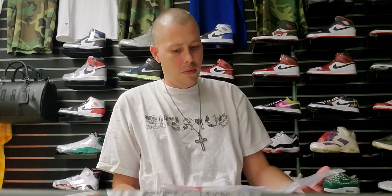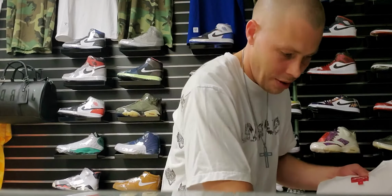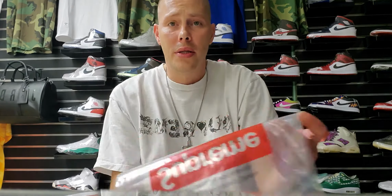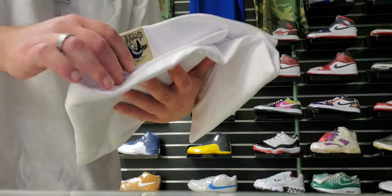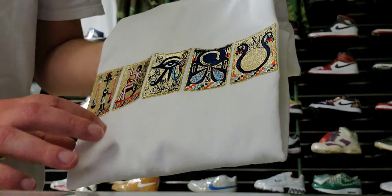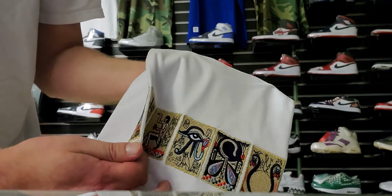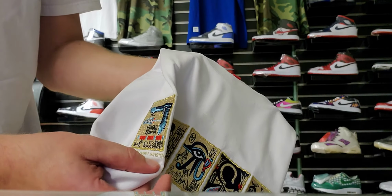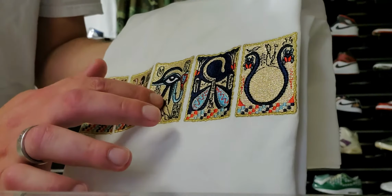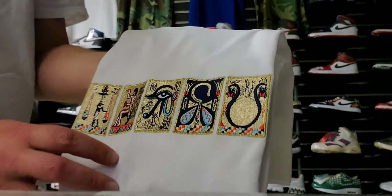Next package, or next thing in this, which this shirt was kind of undone. I'm going to pull it out just to give y'all a better look at it. I'm not going to unfold the t-shirt. Let me go back over its name again. We got the Ancient Tee, and this one is really nice, very high quality. You got all this embroidery, and it says Supreme and some ancient Egypt hieroglyphics, and then it says 2020 Supreme New York right here. I think it's pretty dope, even though I'm not Egyptian or nothing like that, it's a very cool shirt.